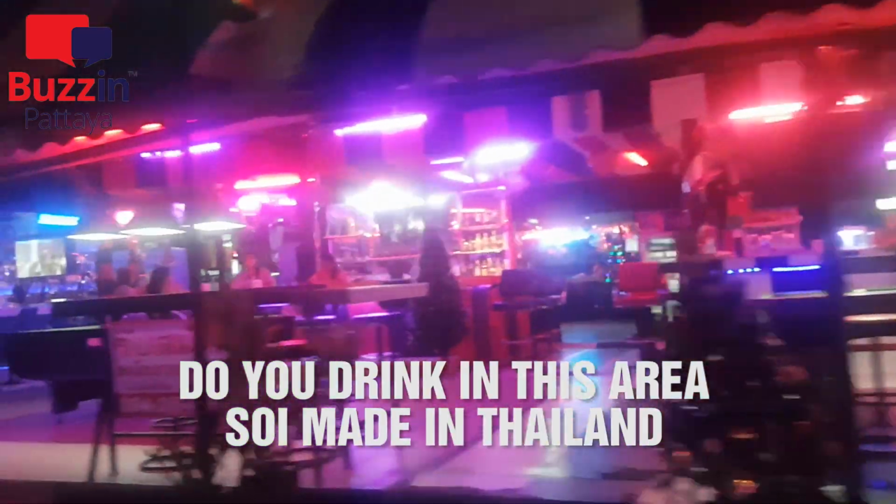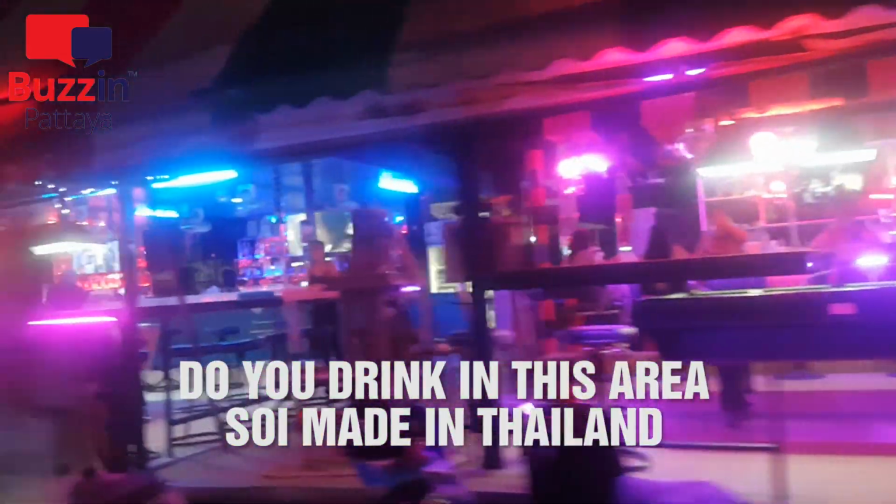All right, so we've just turned left off Soi Buakhao, and we're now heading down to Soi Made in Thailand. Again, another popular bar complex. And as you can see here, there are a lot of bars. There's plenty of girl bars and beer bars here, and you can spend a whole night here and not need to move, really. It really is that kind of an area. Lots of pool tables, etc., and the beers are very well priced. Lots of places offering lots of incentives, etc.